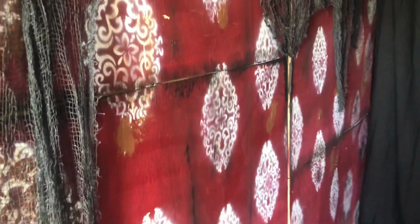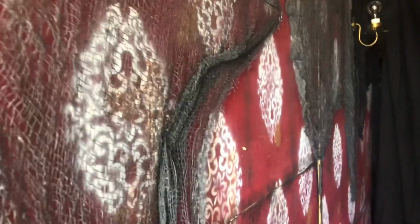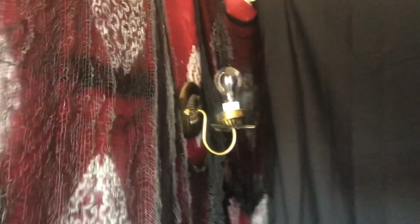Here's my lights and the first hallway. I did what kind of reminds me of an older house, that velvet wallpaper. What I did is just paint it red and then used a stencil basically to put the white on there. There's another light, and both of these flicker. And then I've got black sheets to divide up the attraction.